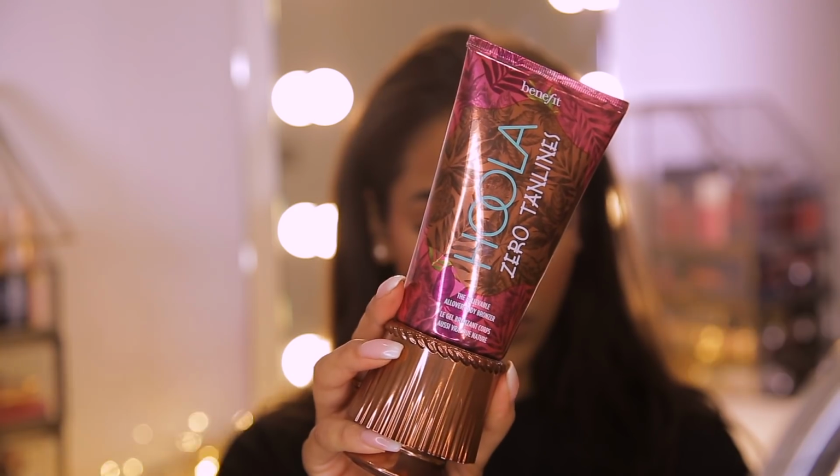Now, a bronzer that I love, and I can't believe that I didn't even own this or know about it, is the Benefit Hoola Zero Tan Lines. It's stunning. It is deep, but then when you blend it in, it just kind of sinks into your skin and it gives you a really beautiful bronzed goddess, dewy skin, everything that you want for the summer. It'd be beautiful on the legs. I haven't actually tried it on the legs, but it would be beautiful.